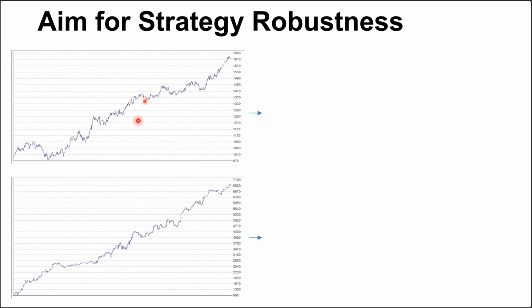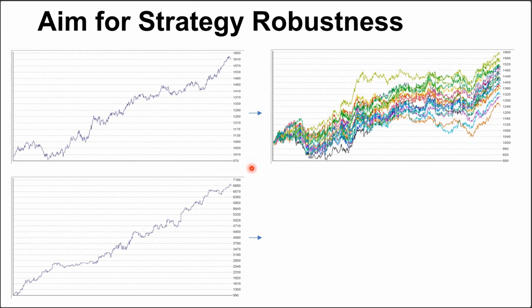Now, there are two strategies here. One is at the top, and the one that's here at the bottom. Two pretty good strategies from a backtest perspective, but once you perform the robustness test on this one at the top, you can see it didn't do so well. Essentially what you're doing here is performing 100 different backtests, looking at 100 different scenarios of what could have happened, given that you're changing different parameters and different criteria related to your strategy.